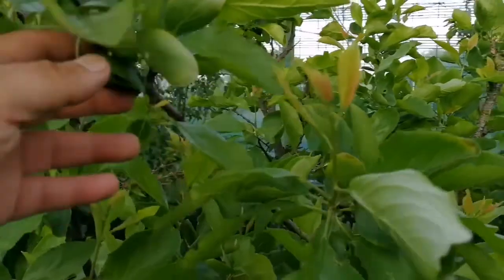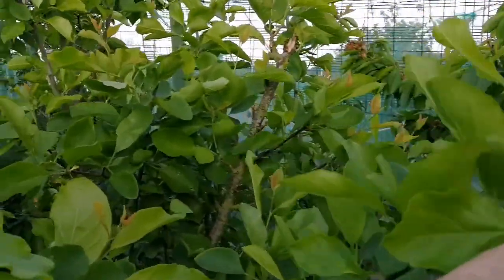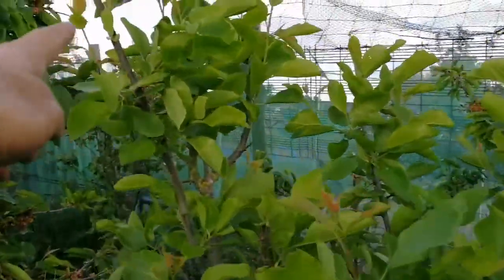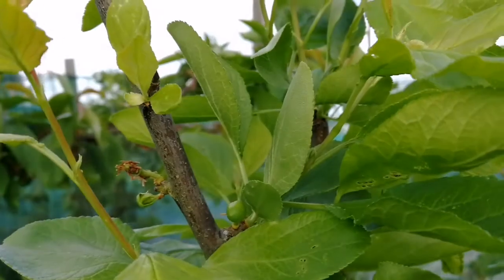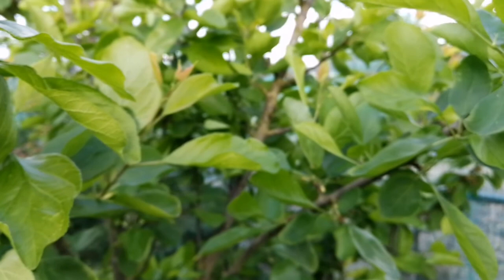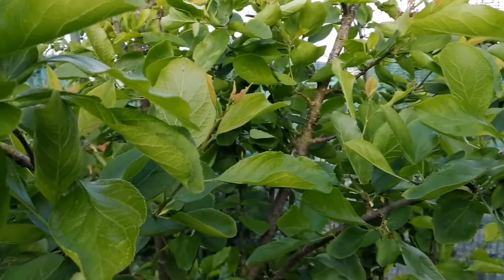How are our plums doing this year? Okay, this is the Opal plum. We have two trees of this variety, and this year it has not given much. Probably one fruit here, as you can see. Beyond that, this tree has not given. Last year it gave a lot, 3 years ago it didn't give, then 4 years ago it gave a lot. So it's definitely a biennial cropper.